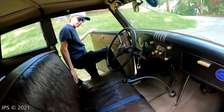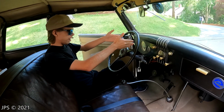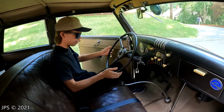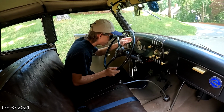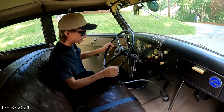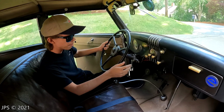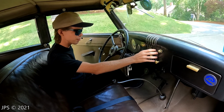Over here on the driver's side of the Ford, we have all of the instrumentation. Directly ahead of you, you have your speedometer. You also have some other gauges over here for your temperature and your amperage and, let's see what else, you've got your fuel gauge over here, and you've also got your oil pressure here. So, good things. I've been told the temperature gauge isn't quite working at the moment, but we'll get that sorted out.